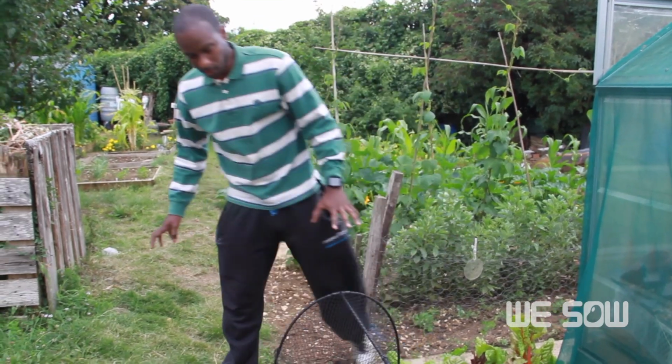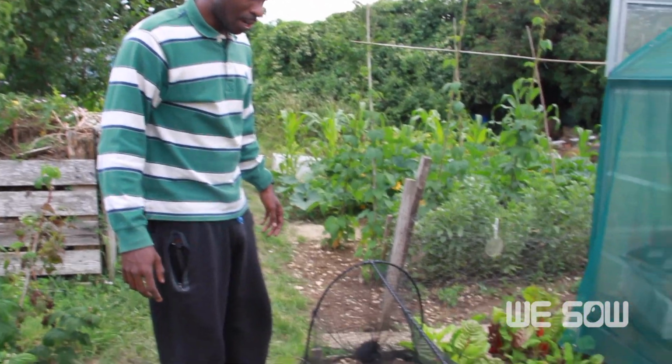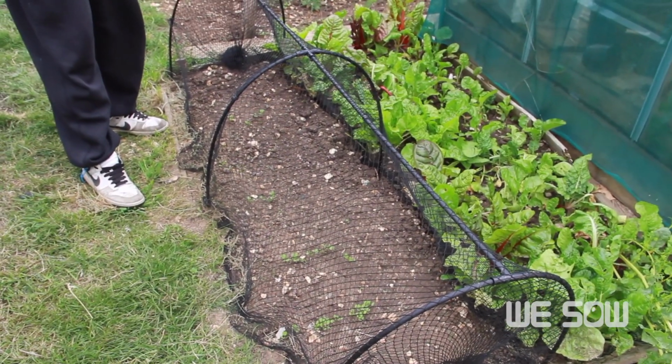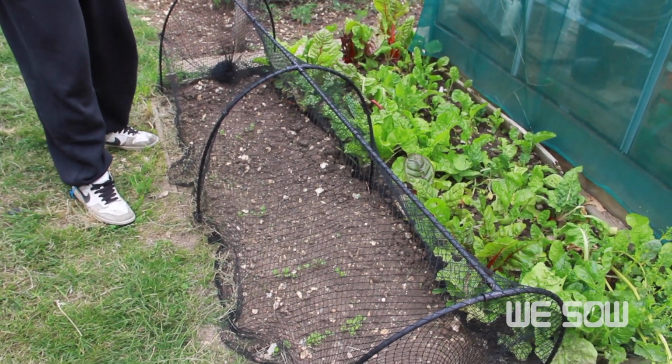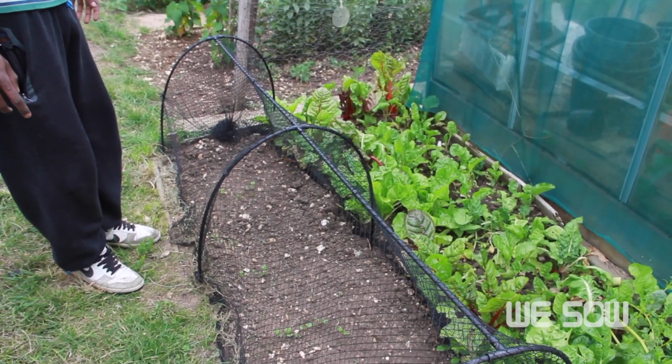And in here, this cloche, we have some rocket which has started off, and we were supposed to have some lettuce, however that hasn't really come through yet, because I've sowed a bunch before and have gone round to the second wave of planting, because the lettuce is quite resilient, so you don't need to worry too much about having a limited amount of the season to actually plant these.